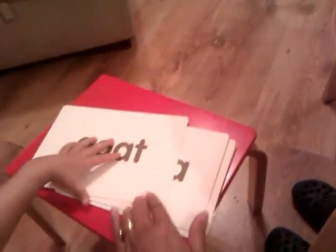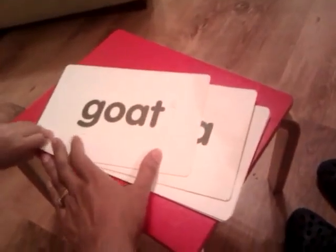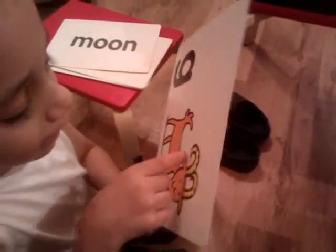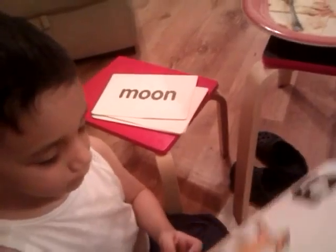C-O-I-T. What's the word? Coat. Yeah, goat. That's right. It's got two horns. Yeah, it's got two. It's like a shofar. Yeah, like shofars. That's right. Shofars are made of horns. What's the next word?